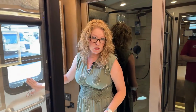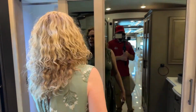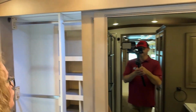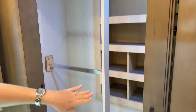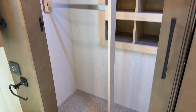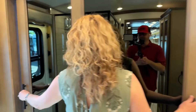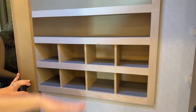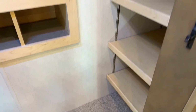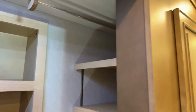Again, an opening window here. Here we have your main closet area. You'll notice that it did light up when I opened it. We've got a hanging bar here, as well as some shoe storage, and I'll open up the other side so you can get a better look at the shoe storage. There we go. And then back to the driver's side, we do have some shelving there that you can do what you wish with to make it a little bit more customizable for you.